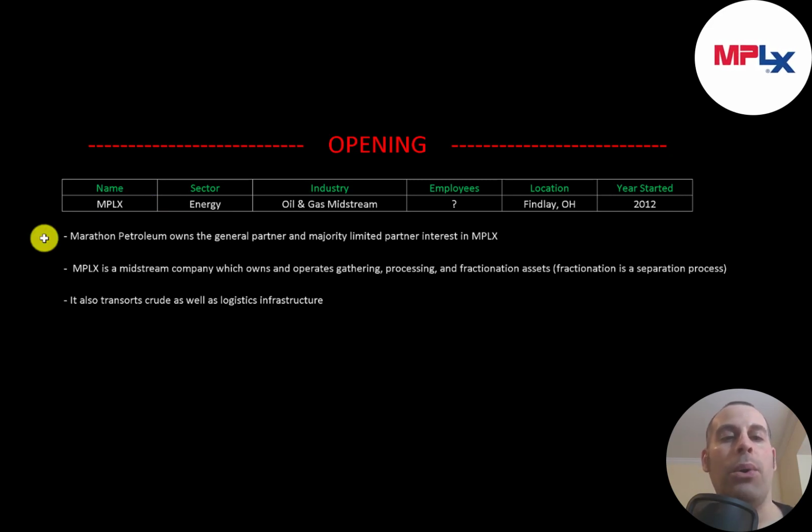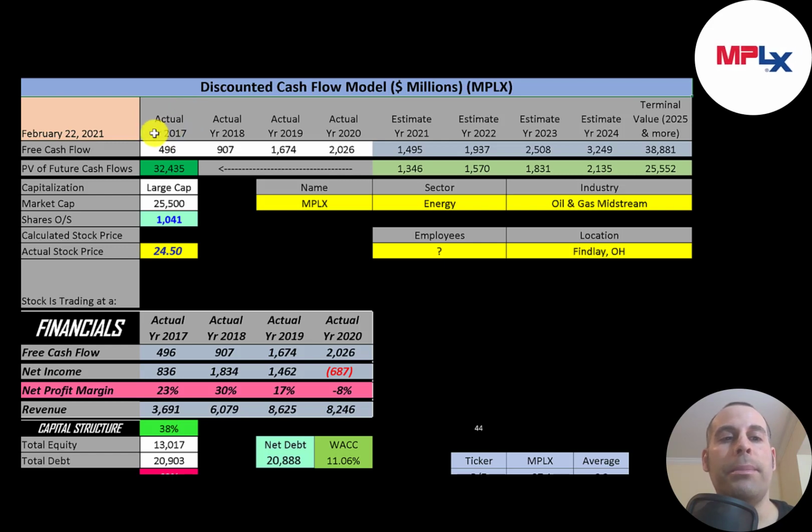Marathon Petroleum owns a general partner and majority limited partner interest in MPLX. MPLX is a midstream company which owns and operates gathering, processing, and fractionation assets. Fractionation is a separation process of oil. It also transports crude oil, and it also deals with logistics infrastructure. Let's get started with the model.